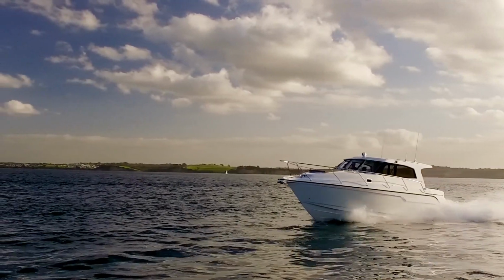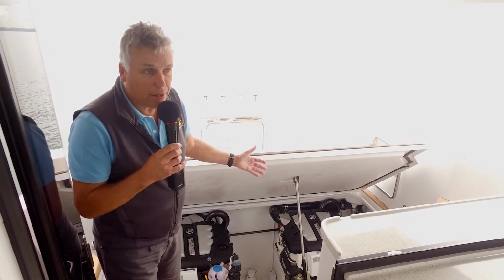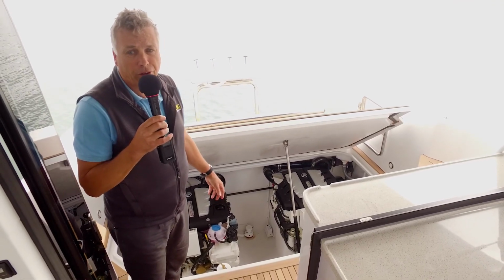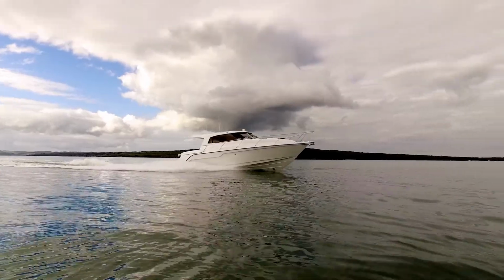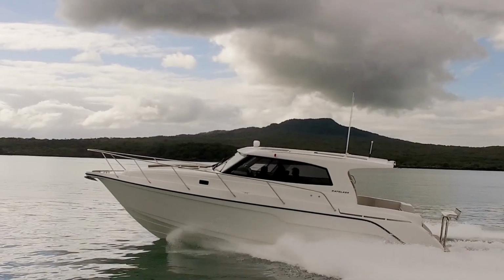Right, well, the engine room hatch is hydraulically operated. As you can see, it lifts up right out of the way. Access is great. We've got a couple of Mercury diesel TDI engines, 260 horsepower each. These are essentially the same engines that go into the Volkswagen Touareg. So nice and light and powerful. It's a 35 knot boat, which is pretty good going for a boat of this size.